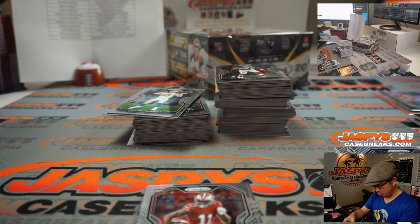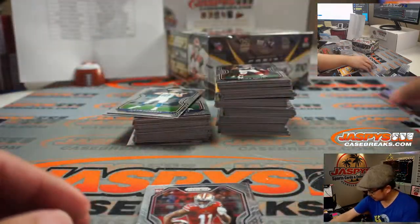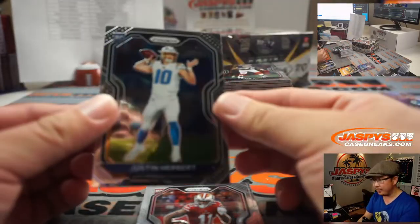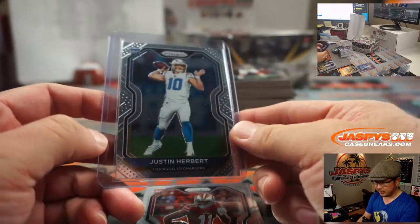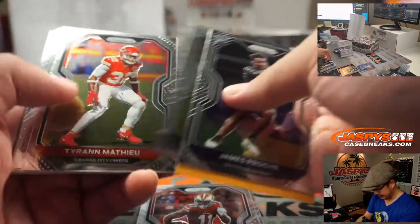That'll be for the Titans. That'll be for Danny. And there's our first base Justin Herbert for the Chargers. That'll be for William. Wearing a big puffy jacket, but his spot in the game was up here in the box. He didn't seem to be too disappointed about that. Got randomized the Chargers in this one. That's not bad. Not a bad team there.